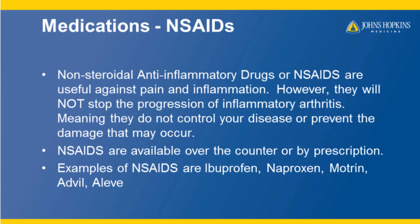Let's first discuss medications. Non-steroidal anti-inflammatory drugs, or NSAIDs, are useful against pain and inflammation. However, they will not stop the progression of psoriatic arthritis, meaning that they will do nothing to change the disease or prevent damage. NSAIDs are available over the counter or by prescription. Examples of NSAIDs are ibuprofen, naproxen, Motrin, Aleve, Advil.